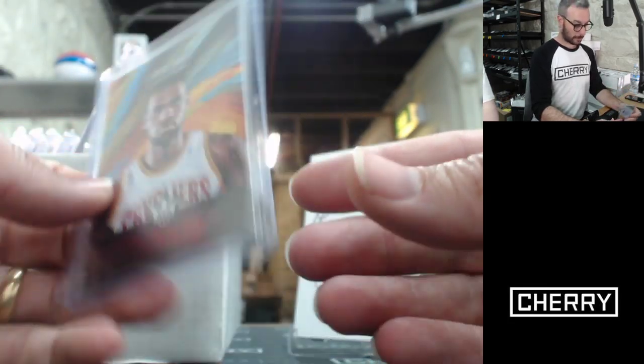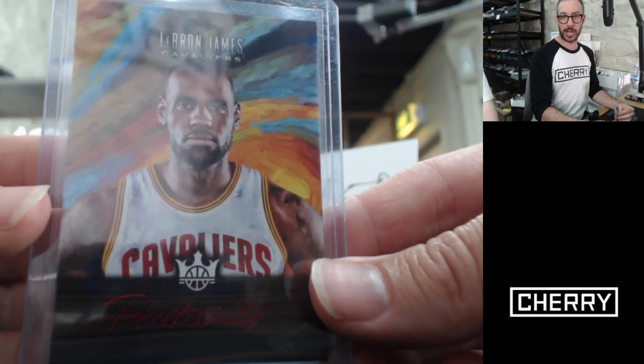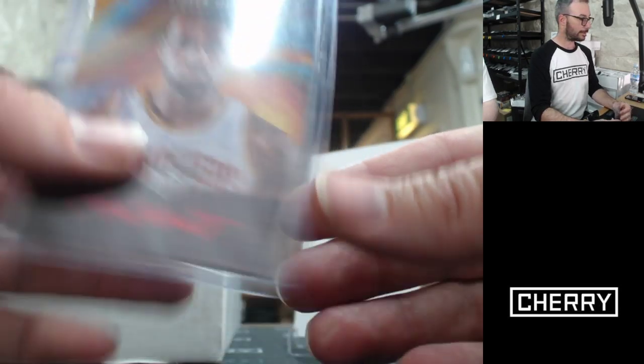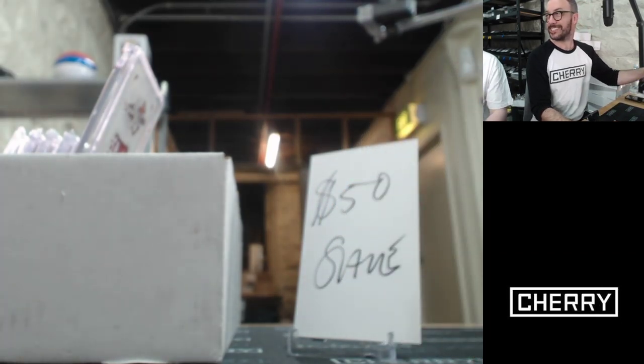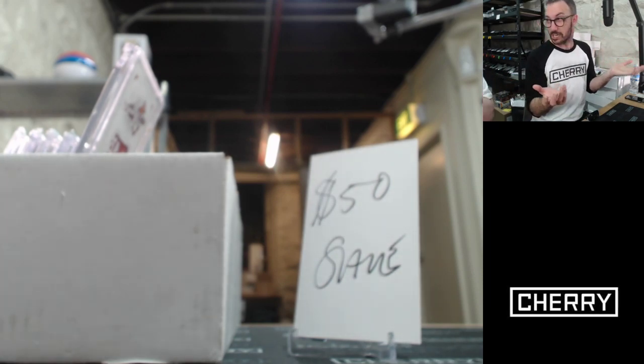LeBron James, Portraits Red, number 265 on the LBJ variant. I'm a big believer that when you start saying free one touch, you're really struggling. Oh, you get a one touch, hey? And a one touch sleeve.